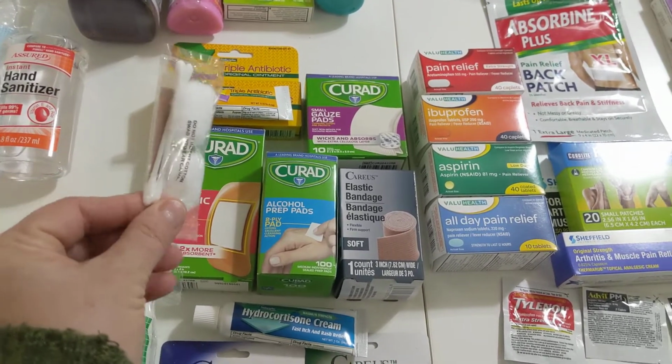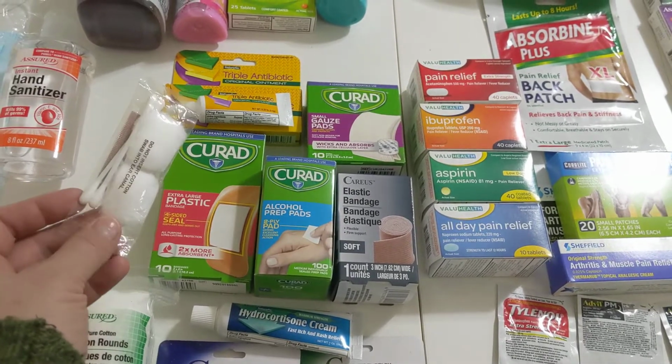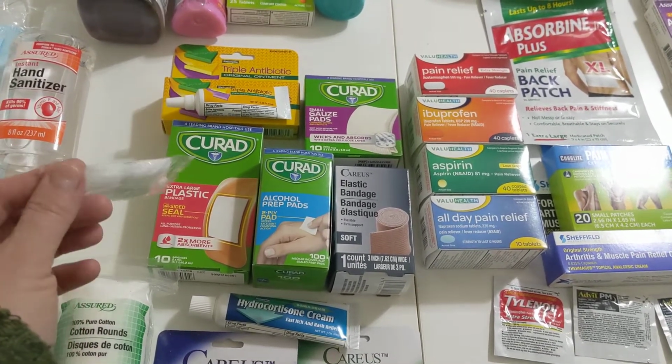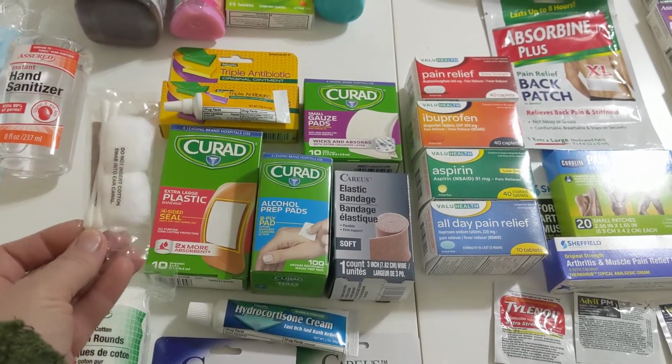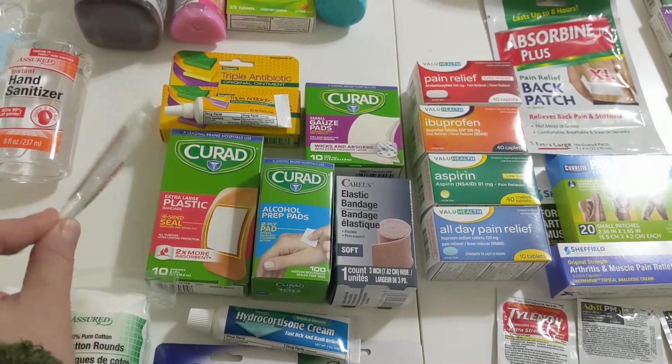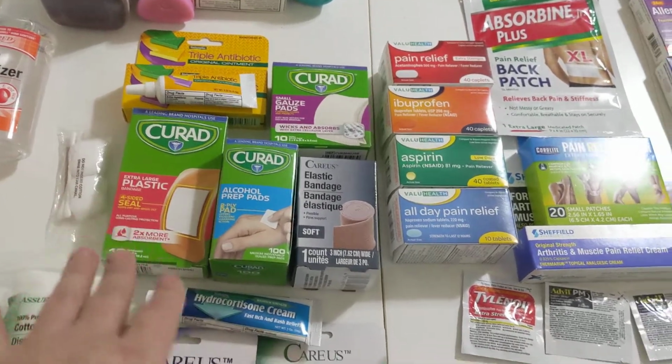And these came in, I want to say, like a larger first aid kit. Sometimes I buy various kits at the Dollar Tree for the parts that they contain. And this is one of those things. I think it was in a little first aid kit, and I thought it was pretty handy to have it all wrapped like that. So I have picked up some of those.